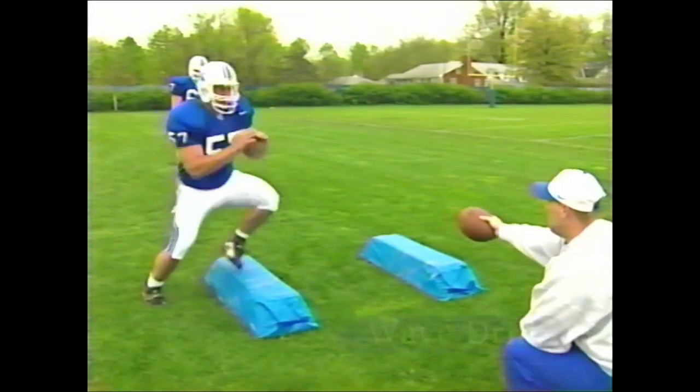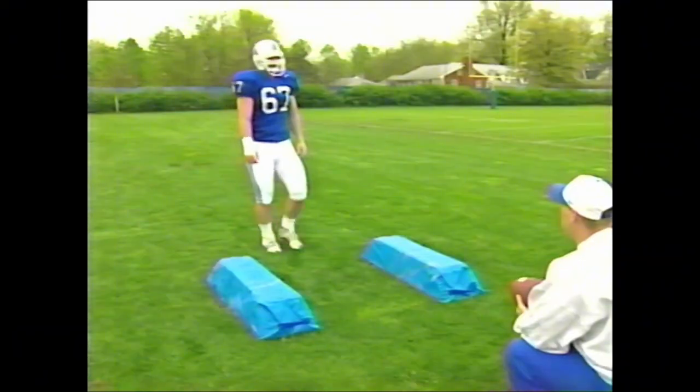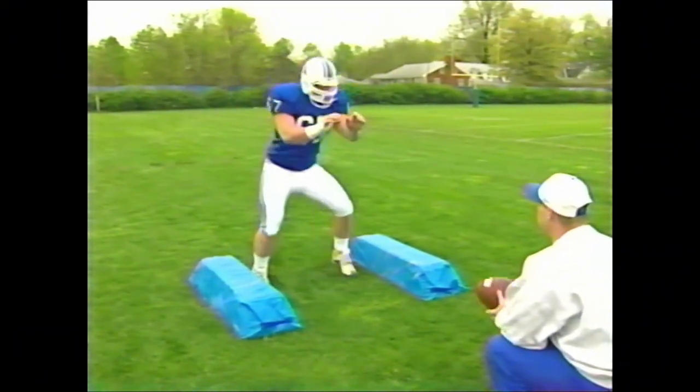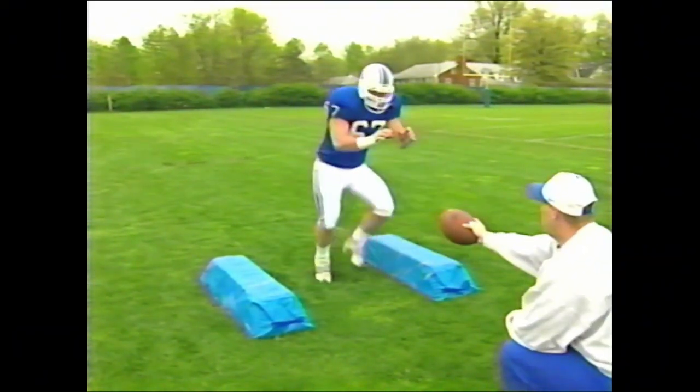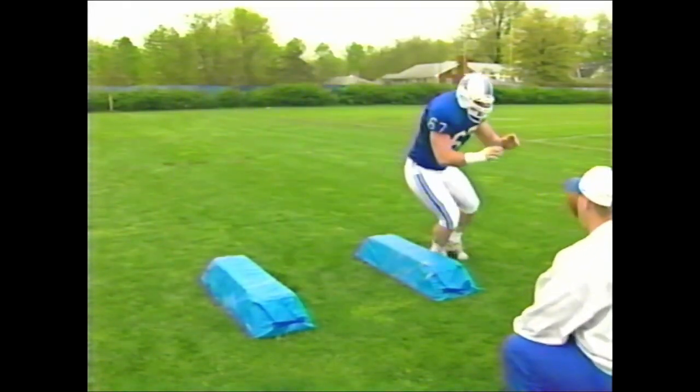Here's another good footwork drill called the wave drill. We have these two little dummies on the ground, and the manager here, he'll give them a direction, and they react to the direction of the football, stepping and replacing as quick as they can, once again having the hands up in the air.